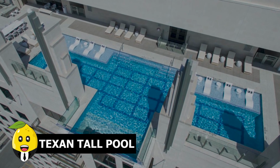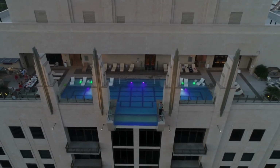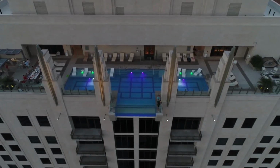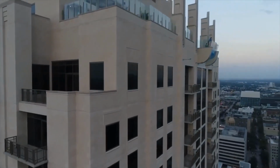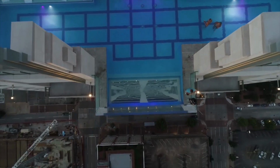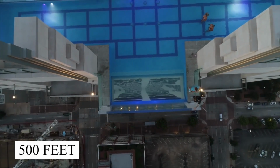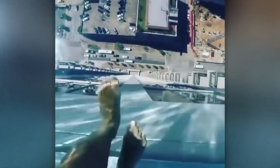TEXAN Tall Pool. If you're afraid of heights, avoid swimming at Houston's Market Square Tower. The lavish rooftop pool on the 40th floor juts out 10 feet from the building's front. The expansion is entirely composed of glass. The excitement of swimming 500 feet above the street while pedestrians pause and ogle from below will be experienced by swimmers.